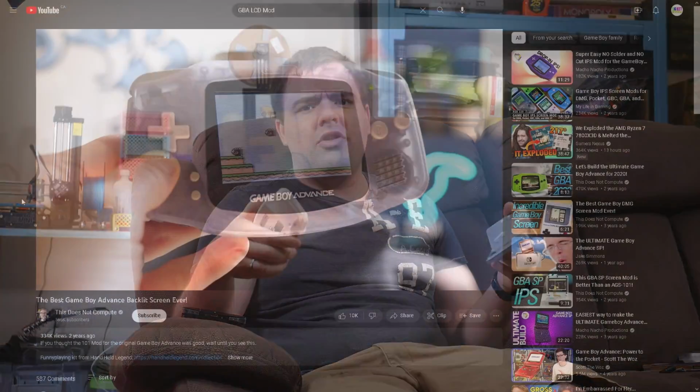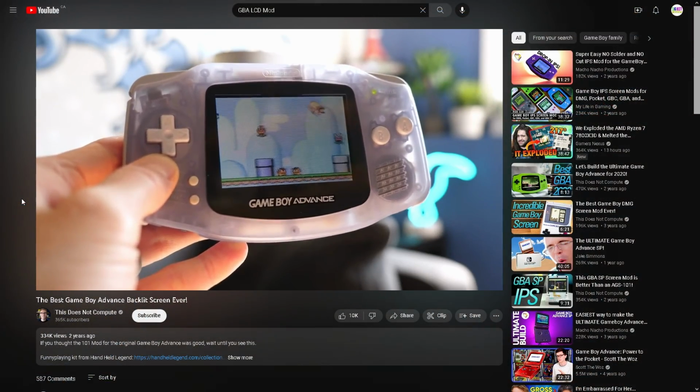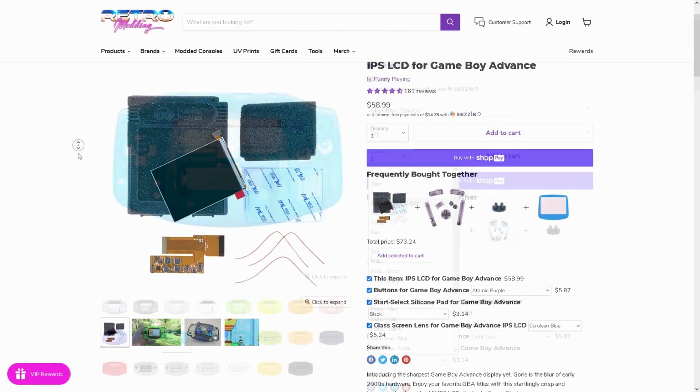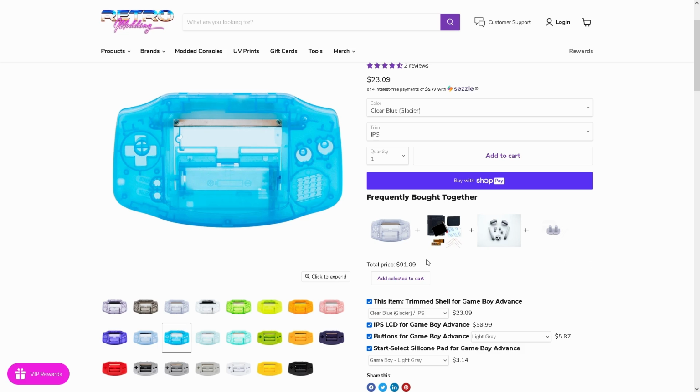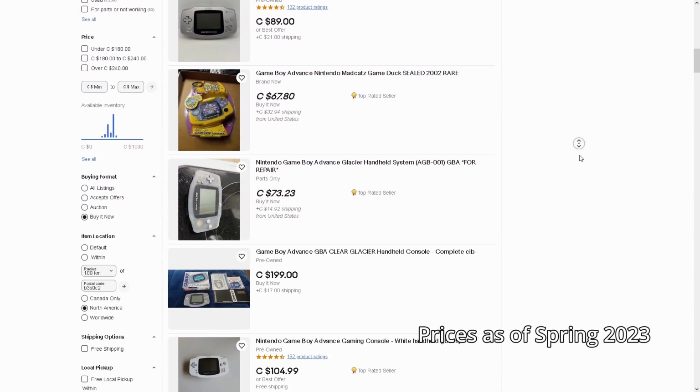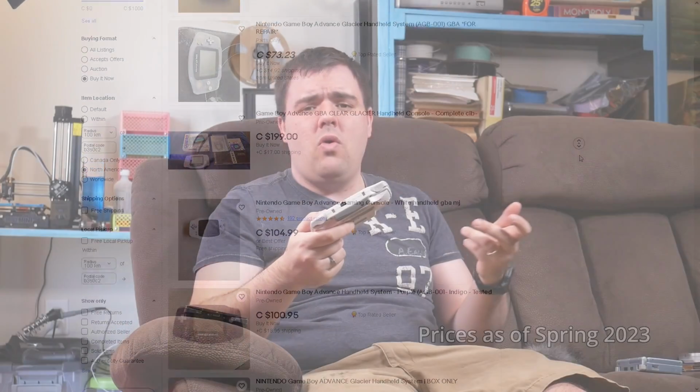Now, I am aware that there are mods that you can get which you can use to turn this system into the ultimate Game Boy Advance experience. But in my view, it's too pricey to be worth looking into as a serious option. And if I am honest, even just getting your hands on another Game Boy Advance just to make the project cheaper is becoming more and more difficult to do these days as well.